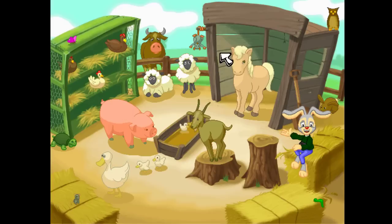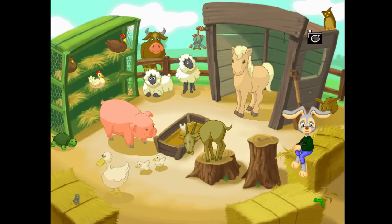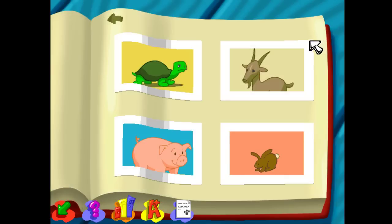You can take a picture of an animal. Just click on the animal you want to take a picture of. Then we can put it in your scrapbook. Let's watch your picture develop here in the scrapbook. Hey, that's a great picture of a rabbit.